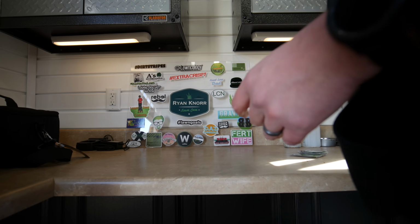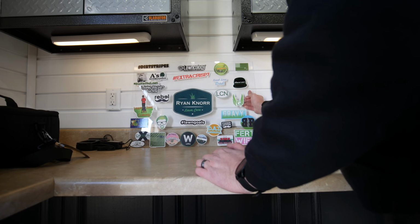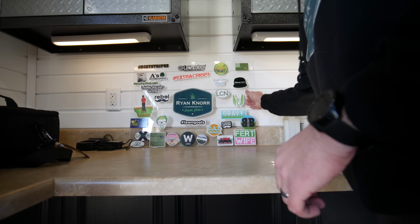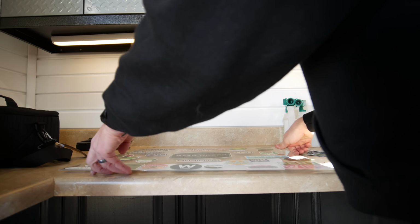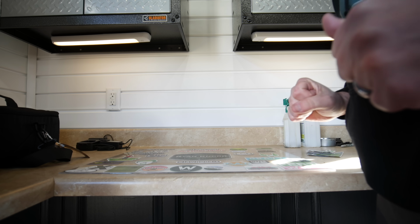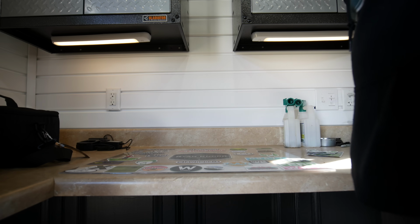So I really didn't think this thing through too well when I started making this board, because it's already getting too full. And I have a lot of stickers here that I need to put on this thing, so I'm going to attempt to figure this out, but I don't know exactly how I'm going to get them all on here. I might have to come up with a different solution for this. We'll see.